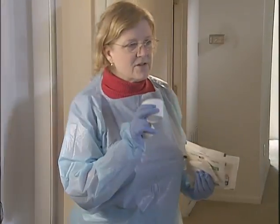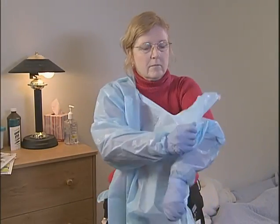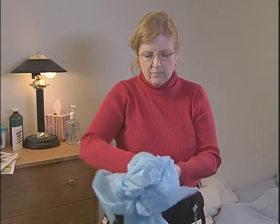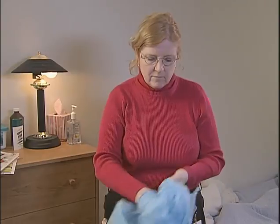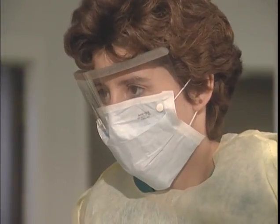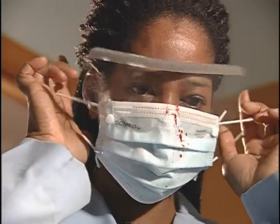Depending on your potential for exposure, wear a gown to protect your clothing or skin. Remove the gown and wash or decontaminate your hands before leaving the patient's environment. Never reuse gowns, even for repeated contact with the same patient. Use PPE to protect the mucous membranes of the eyes, nose, and mouth during activities that could expose you to splashes or sprays of blood, body fluids, secretions, and excretions.